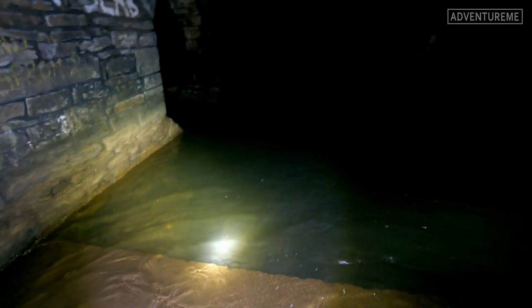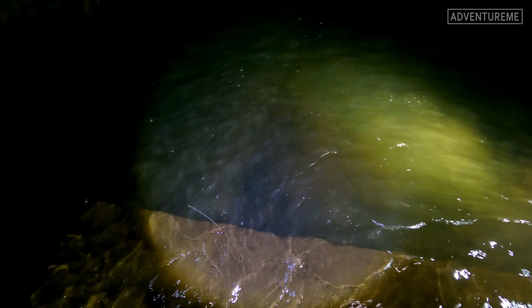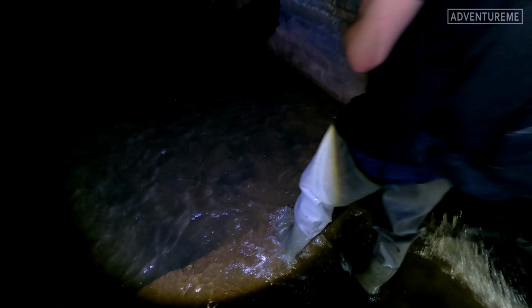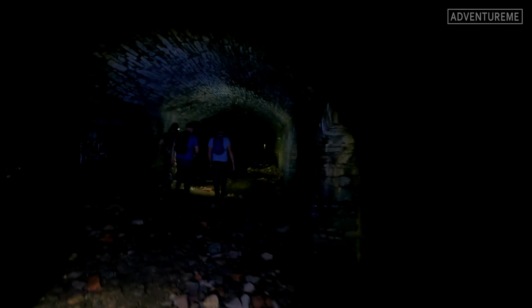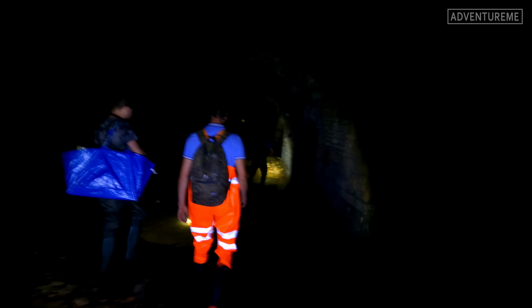So you can see here the dividing line where it just drops into an abyss down there. So we're going to go down the left-hand one out of the three, because as you can see, that one is very deep down there. So we're heading down this way now. We're going to bypass it anyway.